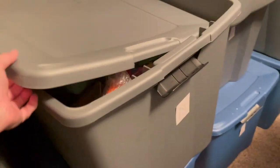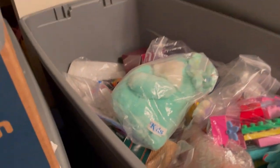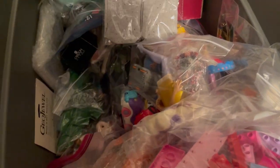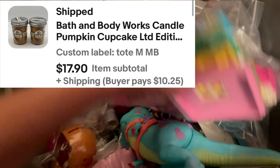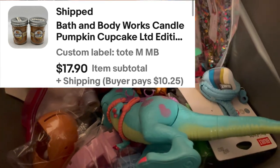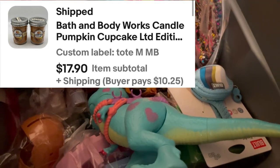This next item is in tote M, and it is candles. Yes, I said candles. Two candles. I got these out of a thrift store mystery box. I sold them for $17.90 and the buyer paid shipping. I'll pop up a screenshot of what they look like. I think they smell like pumpkin.